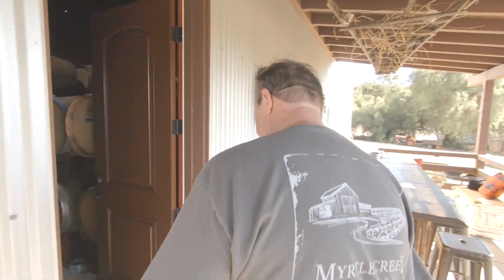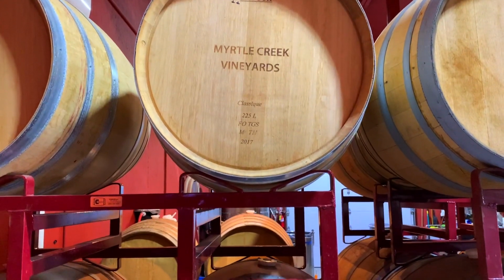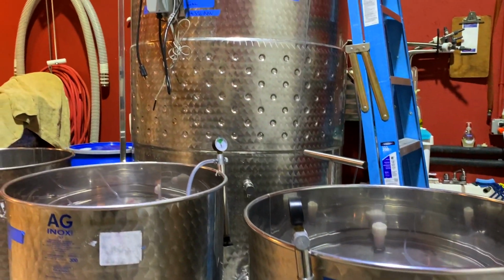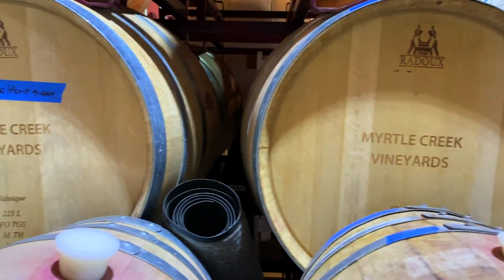The Shermans take us inside the winery. The small barn-like building is home to not only a tasting room, but houses the machinery that processes, ferments, stores, and bottles the wine.